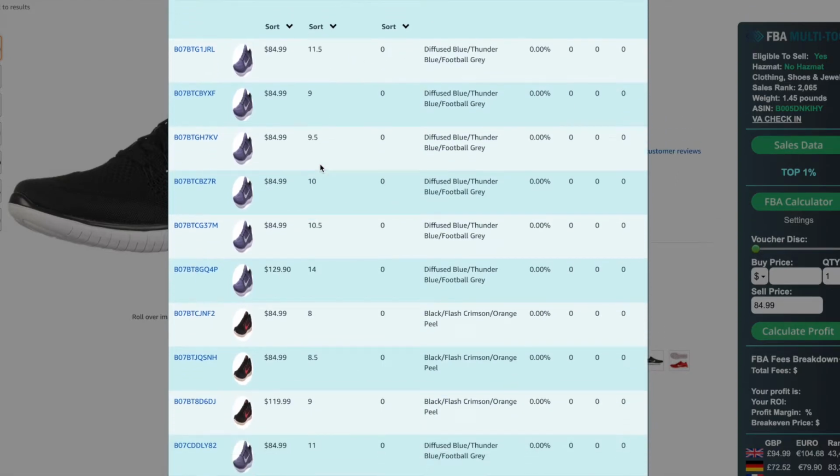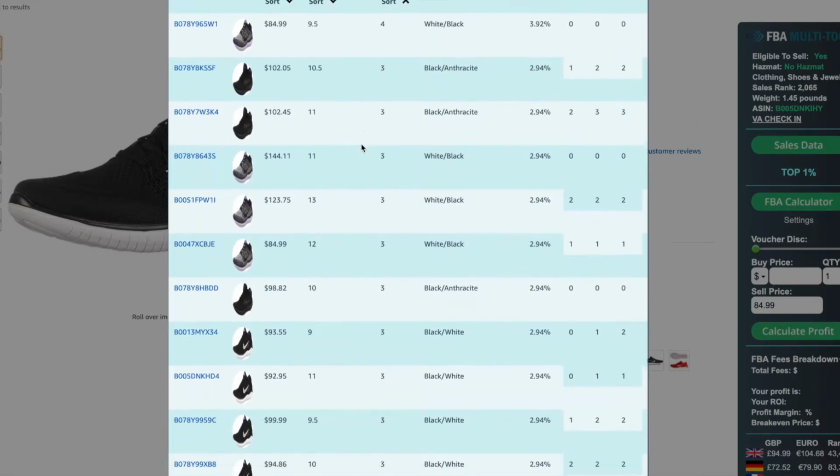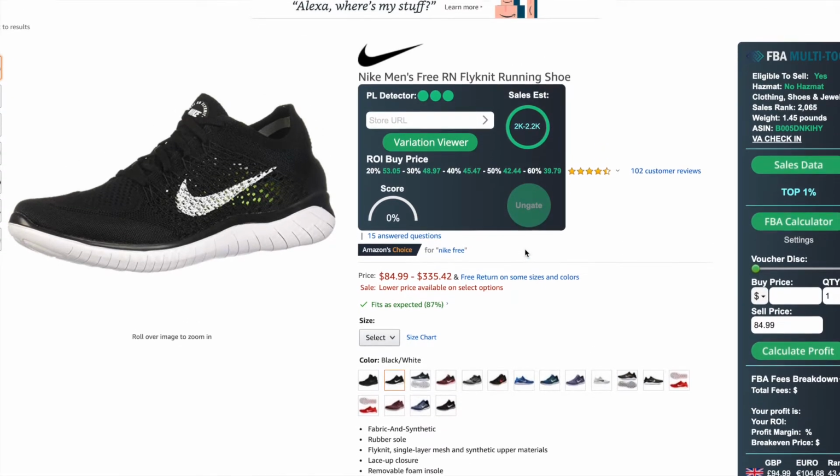But as you can see, a lot of these ones here on the top are actually neutral colors. But the idea behind this is the products with more reviews are going to be the products that are more sold, more bought, and that kind of thing. So it helps you get an idea there. So here we see this size 9.5 shoe in the colorway white and black is a pretty good shoe to try to find if you can find it at the right price.